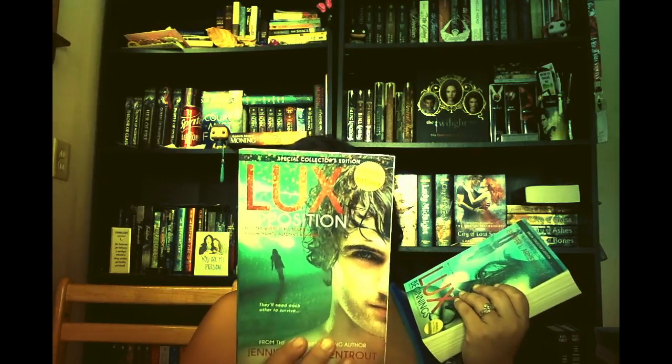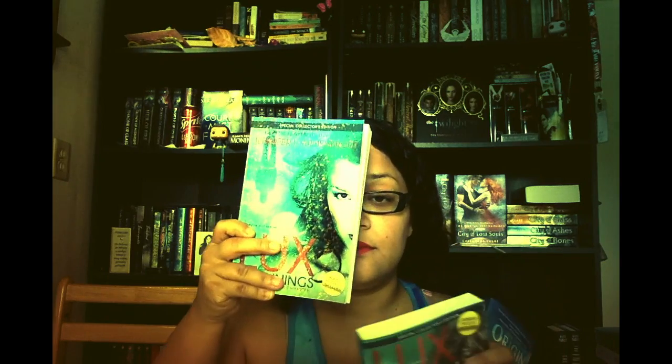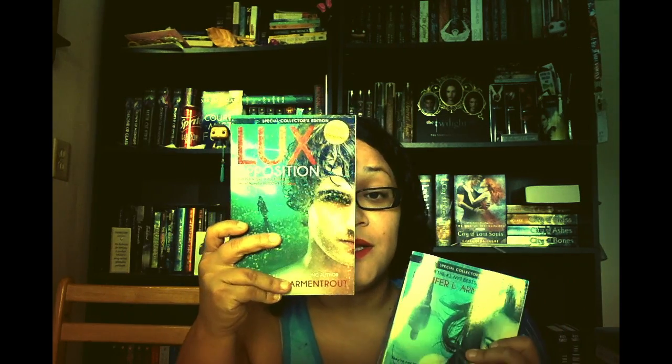Lux Beginnings, which has Obsidian and Onyx. And then Lux Opposition, which has Opposition and Shadows, which I don't believe I read Shadows yet. And they're supposed to connect some way. I don't know, but I could do the half face. Anyways, yeah. So, those are the 3. And this only cost me $4 on Books A Million.